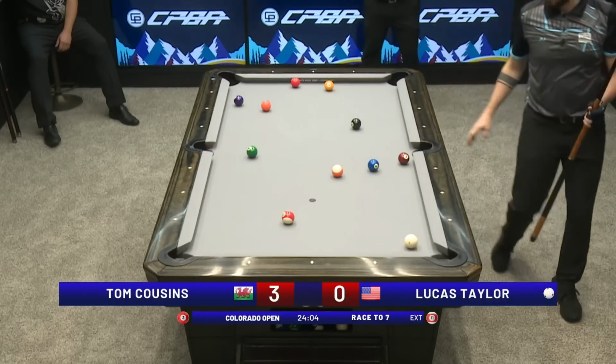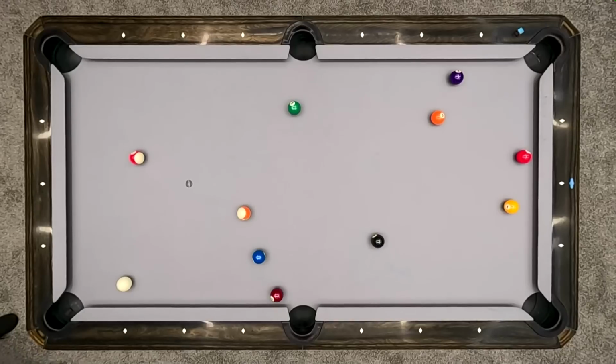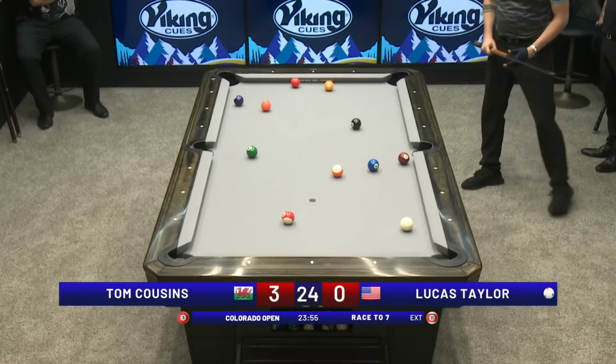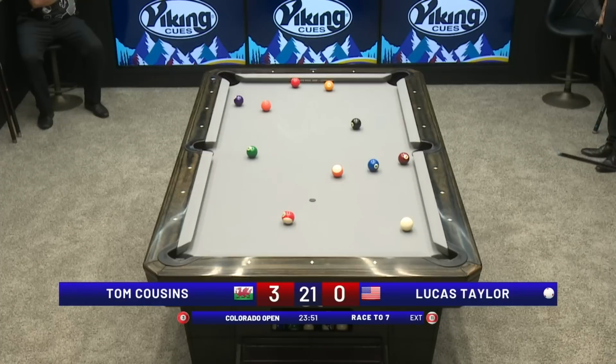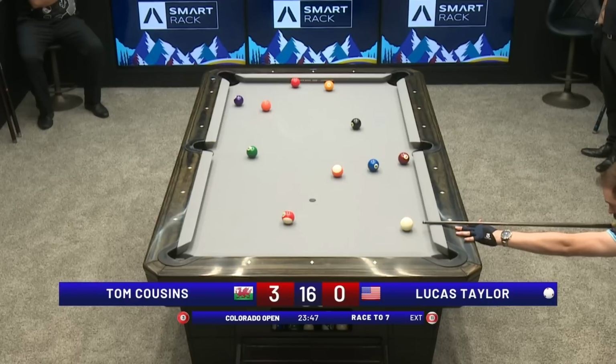Ooh, I didn't love that choice. Yeah, he's okay. I'm surprised he hit it so hard. I figured he'd just almost bump into the 6 and try to hold it. It looked like he was straight enough to do that, but obviously felt like he couldn't. He's actually got a nice natural angle here just to float around onto the 13.